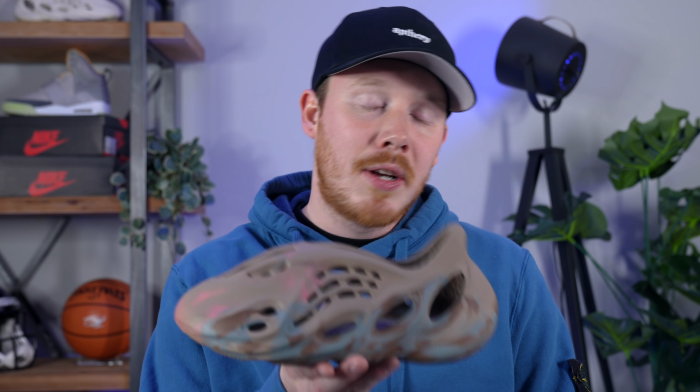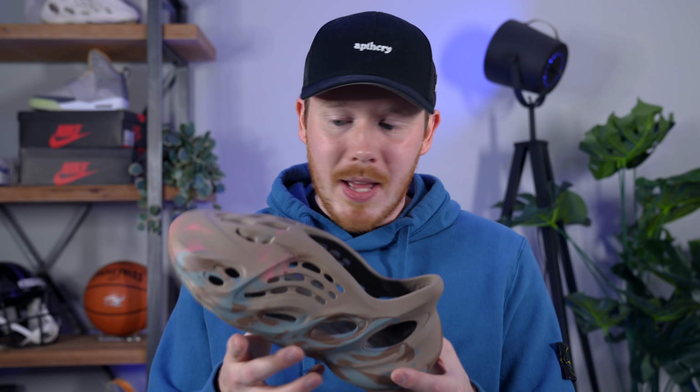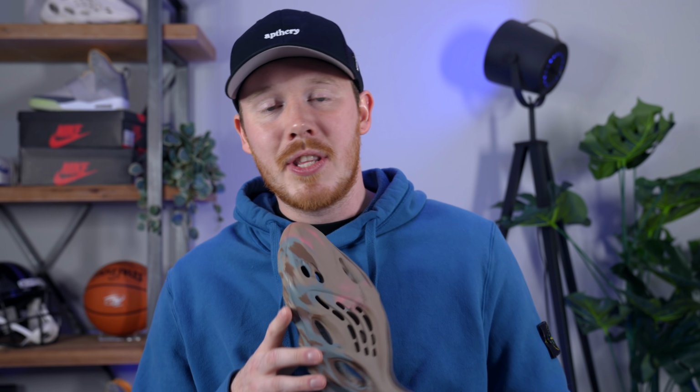And I think the 2 different styles that I'm gonna design are one version being a very iterative improvement on the original Foam Runner, because I love the way this shoe looks, and I think I'm only gonna change things up a little bit and just make it look like a real V2 version of the shoe. And then the second version that I'm gonna create is a completely out there design, something totally different, but still in line with Yeezy's design language. So without further ado, let's just dive right into it.